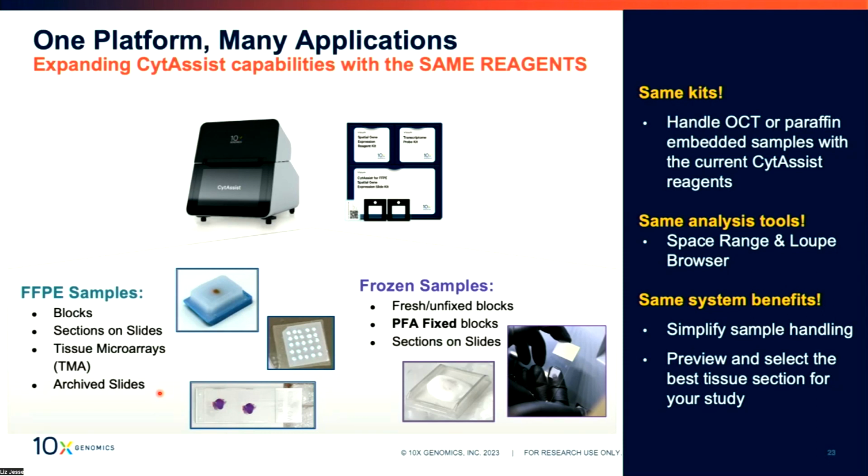The other thing that you can do now is archival slides. So we've been testing slides in-house that have already been section stained, hard mounted, and cover slipped. And so things that have been sitting in your lab that you really didn't think were a possibility to work with now could be.